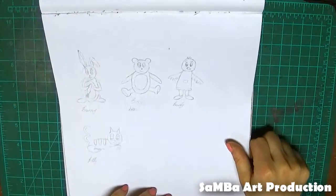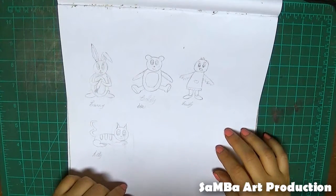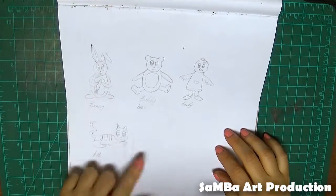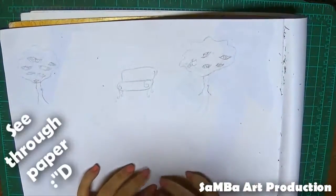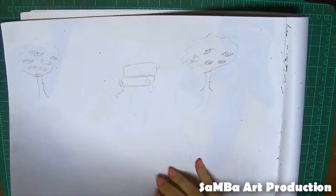Oh, that's actually cute. Some bunnies and a teddy bear and a birdie and a kitten. That was actually kind of cute. Moving on. Well, I'm not sure what this is, but the tree has some really weird eyes. Moving on.